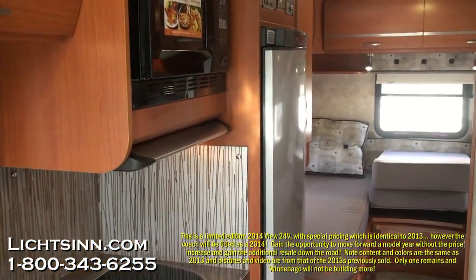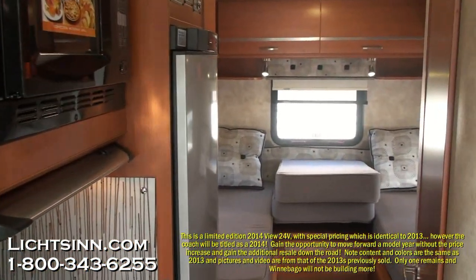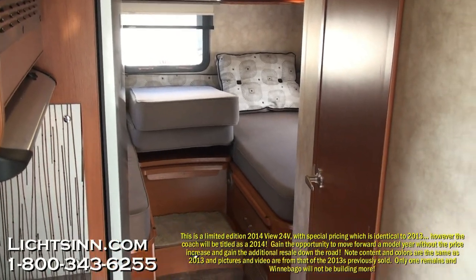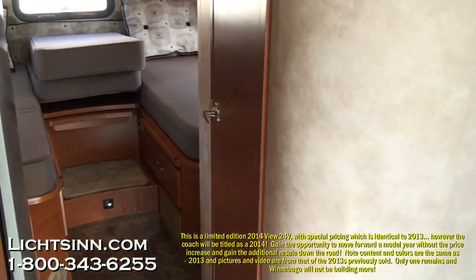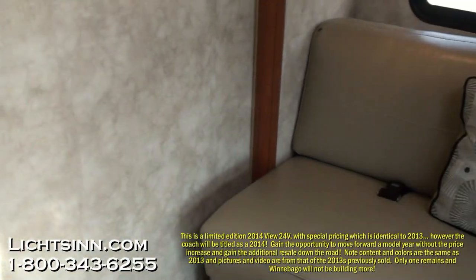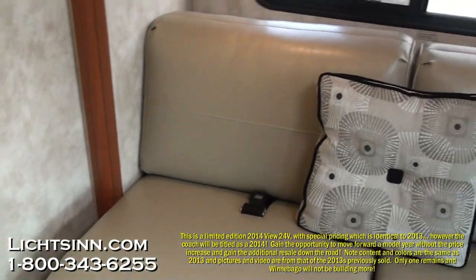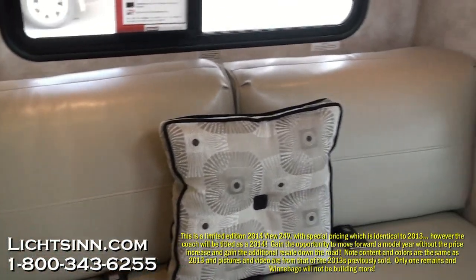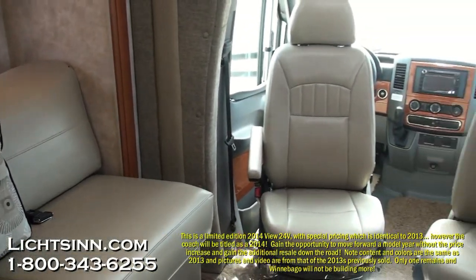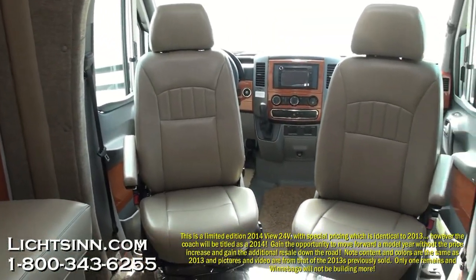We've ordered this in a very neutral interior called Satellite, paired up with Sunset Cherry Cabinetry, handcrafted here in Forest City by Winnebago Industries. Beautiful curved contemporary walls are included. Also within this floor plan is the large sofa and sleeper, which converts into a 54 by 75 inch queen bed. So the coach does have the capability of sleeping four people.